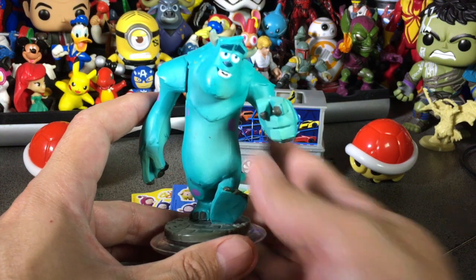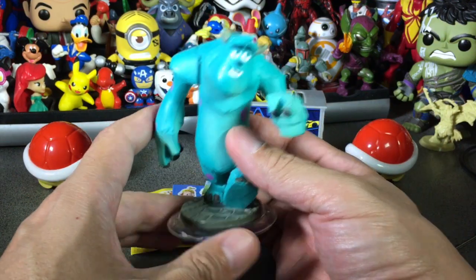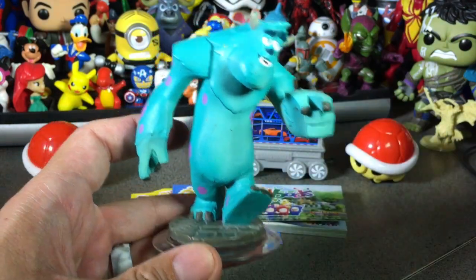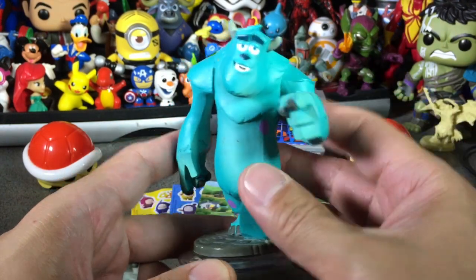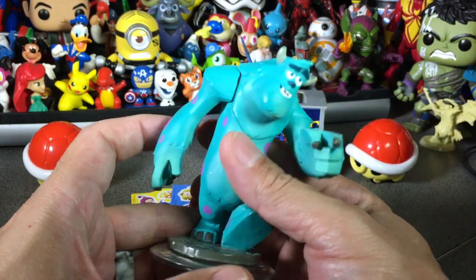The idea is very cool, but it wasn't utilized very well to keep gamers engaged long enough that they would continue coming back. And they didn't release enough content, I think, to have that replayability that would keep kids coming back for more. There's a Star Wars line, there's a Marvel line, there's a bunch of Disney Pixar ones. There's a whole bunch of them.